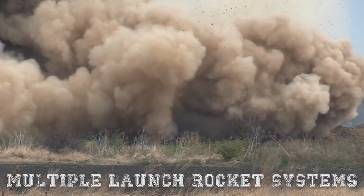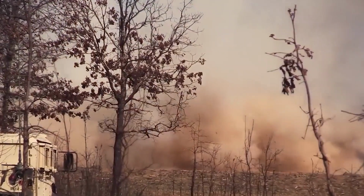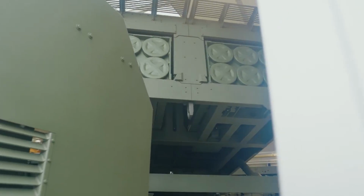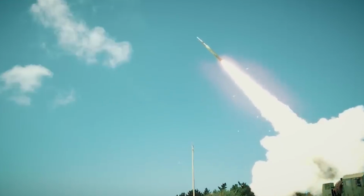Multiple Launch Rocket Systems, or MLRS, are artillery systems designed to launch multiple rockets simultaneously. They consist of a launcher vehicle equipped with racks or pods containing multiple rockets, which can be fired rapidly, saturating a target area with firepower.